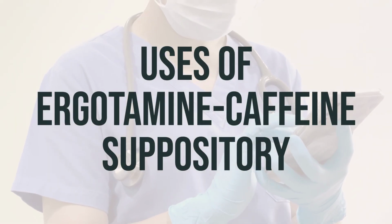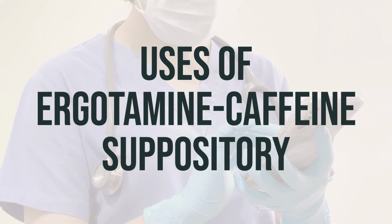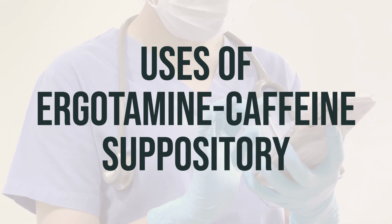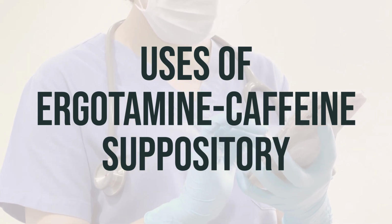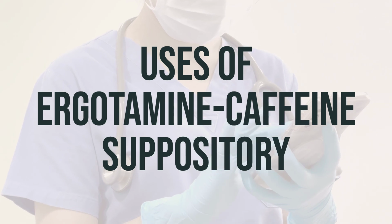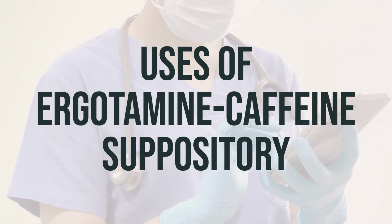This medication is used to treat or prevent certain types of headaches, such as migraine headaches and cluster headaches. Ergotamine helps narrow widened blood vessels in the head, which reduces the throbbing effects of vascular headaches. Caffeine also helps by narrowing the widened blood vessels in the head. This suppository form is used when medications cannot be taken by mouth, for example, due to nausea and vomiting.